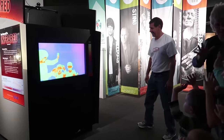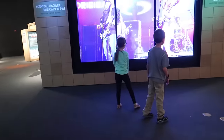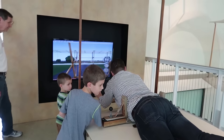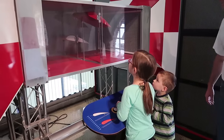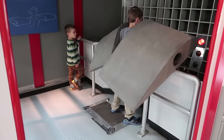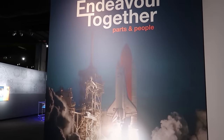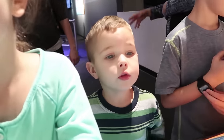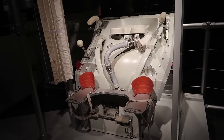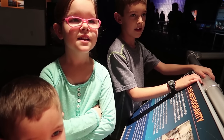What did you think of the earthquake? The first one was scary, and then the second one wasn't really. Because you knew it was coming? This is a Wright Brothers aircraft simulator. There it goes. A toilet? Yeah, it is. It's a space toilet. Do you guys think it'd be fun to eat in space? Yeah. They're drinking juice.